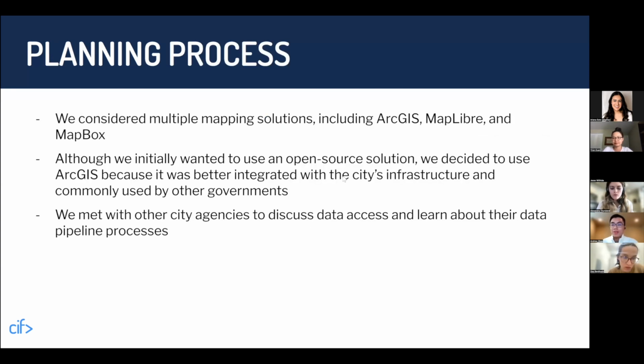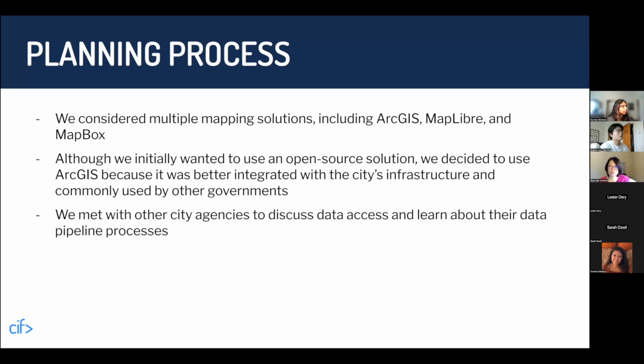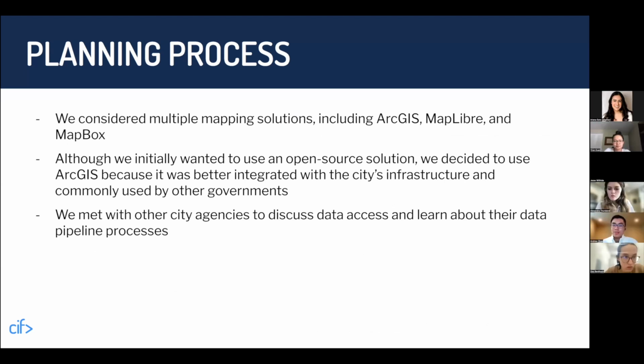So now that we had the data inventory and the hack night completed, we started the planning process for building that custom application. We considered multiple mapping solutions, including ArcGIS, MapLibre, and Mapbox. We were initially leaning towards using some kind of open source solution in the interest of transparency. But we ultimately decided to use ArcGIS, which is an enterprise solution, because it was better integrated with the city's existing infrastructure, as well as infrastructure commonly used by other governments at the federal level or other state and local governments.